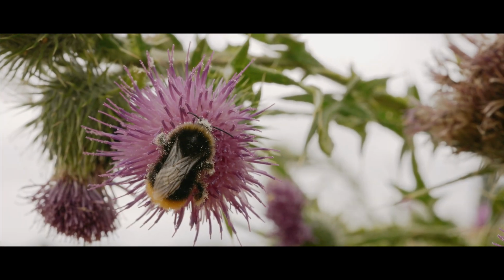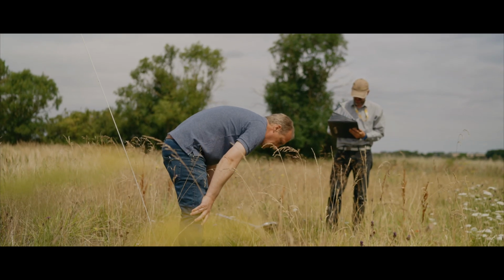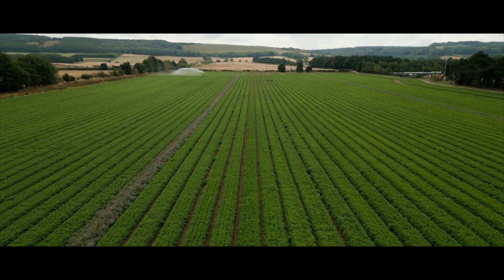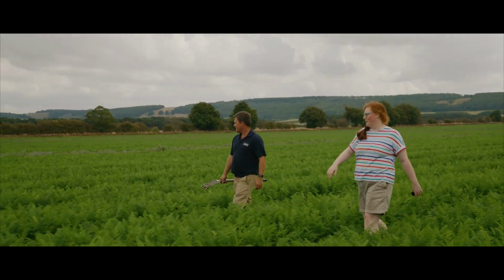There are some trailblazing farmers out there who feed the world, and in the process are changing the world. So today we're going to meet those pioneering farmers and the scientists who work with those farmers to figure out how putting flower strips into fields can make feeding the world just a little easier.